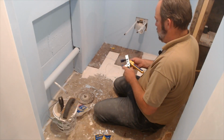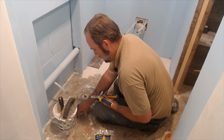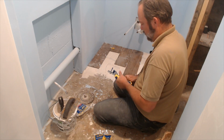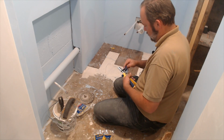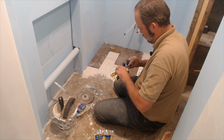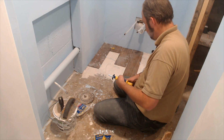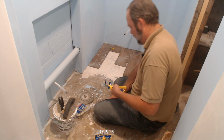I don't know how to use this. I don't know why you would adjust the length. Darn it.